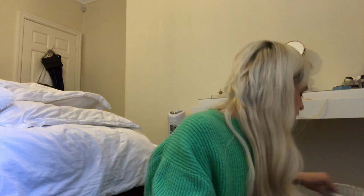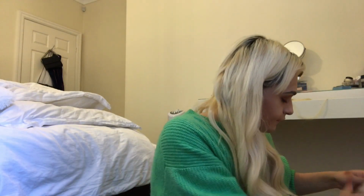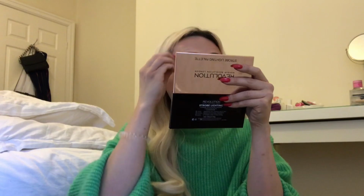Need the beauty blender actually to wipe away. Oh, I'm just looking in there, there's no mirror. Just to wipe away the excess with the beauty blender. And then underneath.